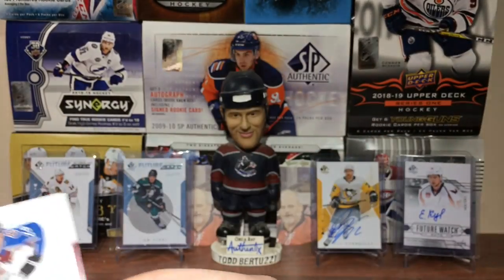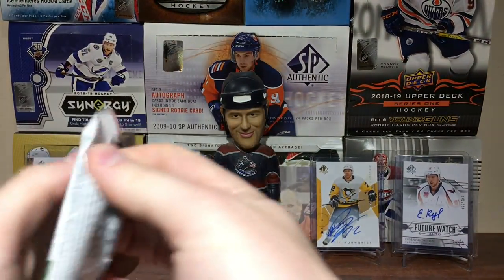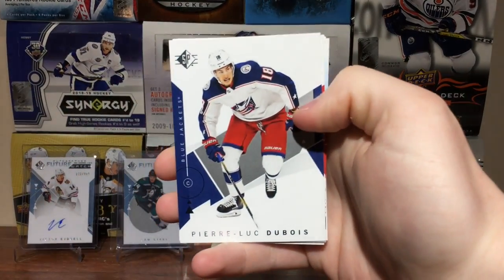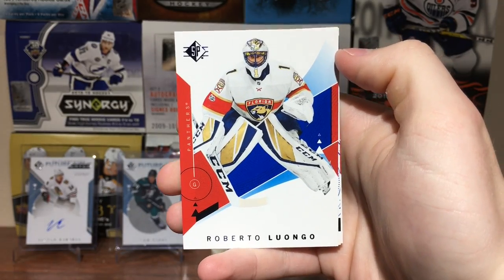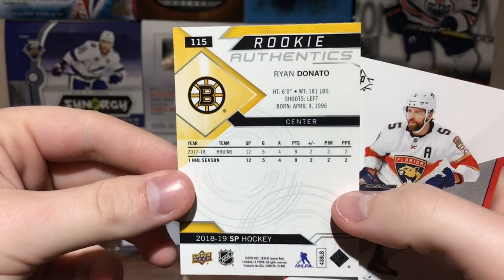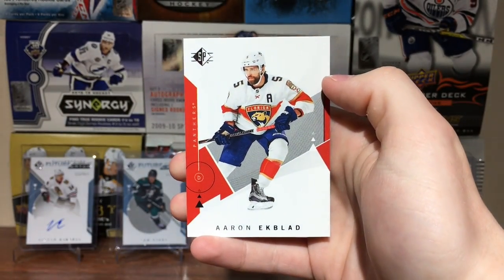Anders Lee, and Nathan MacKinnon. All right. I'm liking this. I thought I was not going to like this. Pierre-Luc Dubois, Matt Duchene, Roberto Luongo, Blue, Rookie Authentics, Ryan Donato. Please update this and put him on the Minnesota Wild. Jeez. Ryan Donato? Yeah. Aaron Ekblad.